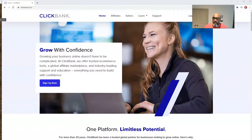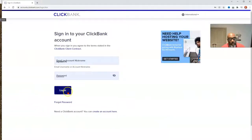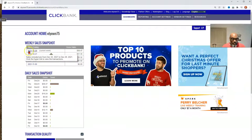Let me move this camera here. Now let's log in. All right, so as you can see, look at that. We got a sale. We had a sale on the 23rd. So it was a $38 sale, which is good, right?